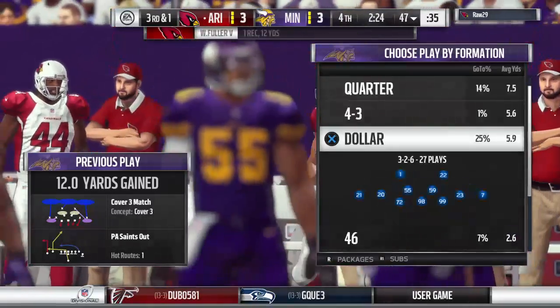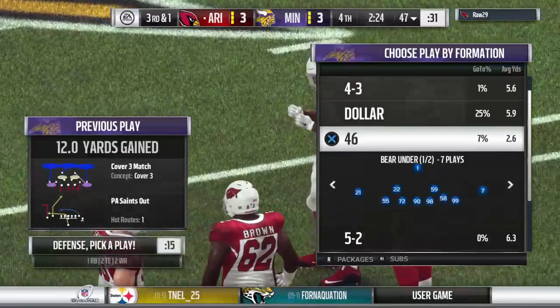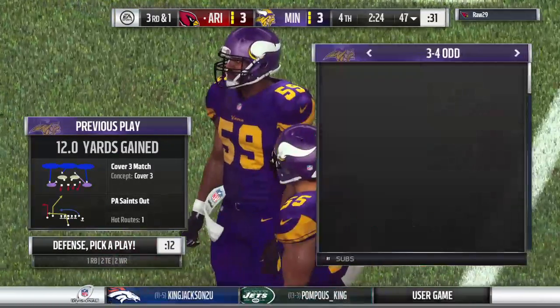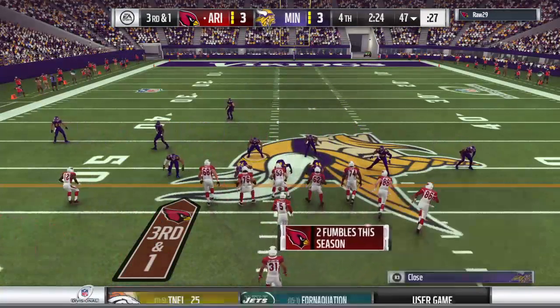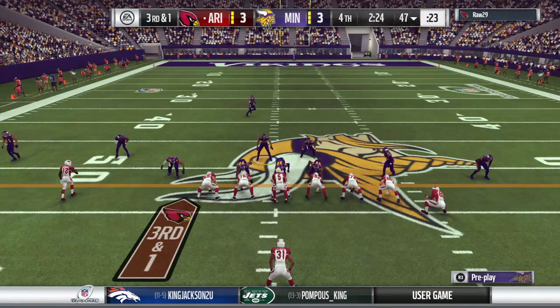If you run an out route, it's likely you're going to end up near the sideline. And what did we just see there? Toe tap. You got it. The benefits of practice. Toe tapping, foot dragging, picking it up, and making sure it was a catch. Tie game late, and the offense really has to be conscious of the clock here as it's becoming a factor late in this ball game.